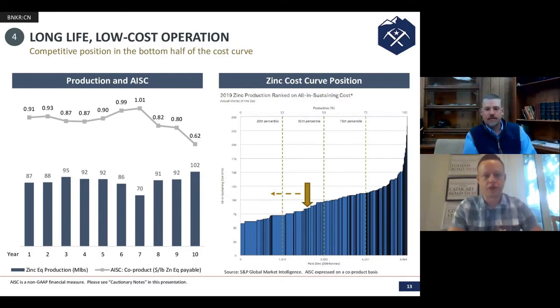But the resource that we were gifted 30 years ago that underpins this PEA, which is before all the silver potential, means that it is a zinc dominant resource. So you see here in zinc equivalent pounds, about 90 million zinc equivalent pounds produced per year over 10 years. And you can see a zinc equivalent cash all-in sustaining cost on a co-product basis of about 86 cents. You see on the right-hand side what that means for our cost position. We see ourselves in the bottom third, with potential to reduce that further.